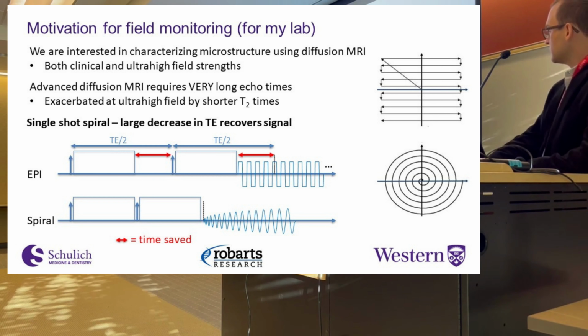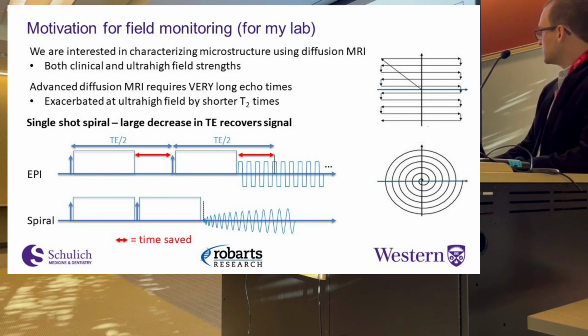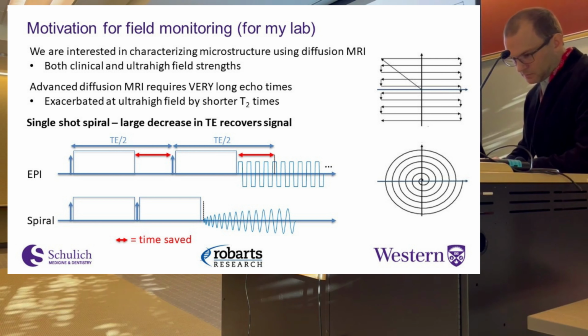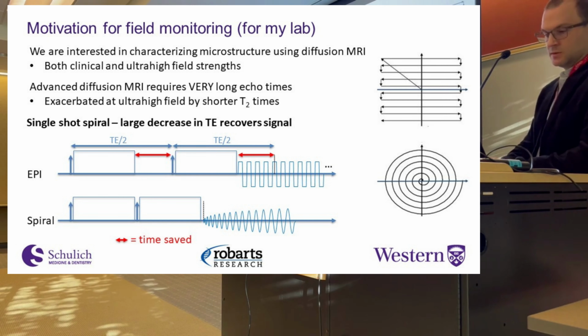So we want to go to single-shot spiral to get that large decrease in TE that Paul was already talking about. So I have basically the same plot that he showed, where you can see that EPI is shown in the upper right quadrant there, and spiral is shown below that. And since you start at the center of k-space with spiral, you save a lot of time in terms of your echo time. It's also relevant that you save time not just where you have that EPI train. So over here you have this time you save just from your EPI getting to the center of k-space, but you also save that time on the other side of your 180 as well, because you want to keep the echo times the same on both sides of your 180.